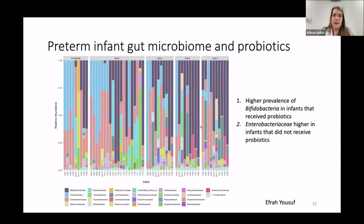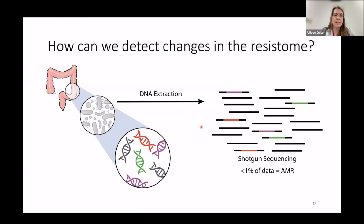So what I want to look at is, of course, the antibiotic resistance genes. There are a few methods that exist to do this, and the big one that researchers often use is metagenomic shotgun sequencing. This relies on taking all the DNA from your sample and then using an approach to sequence everything. So you want to be able to read everything that exists in that sample.